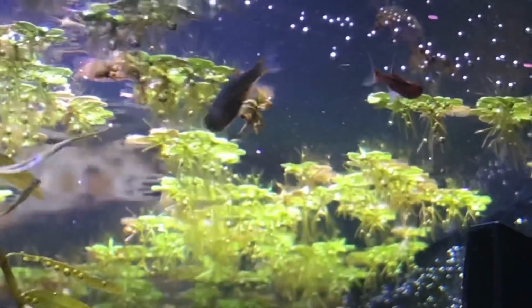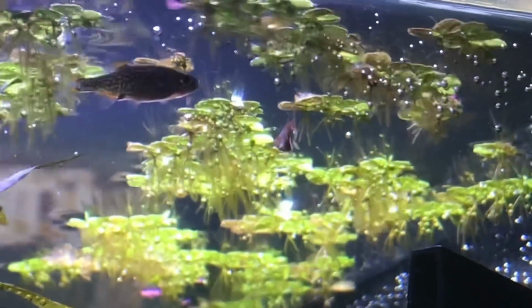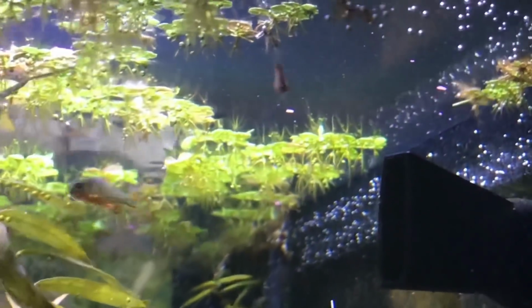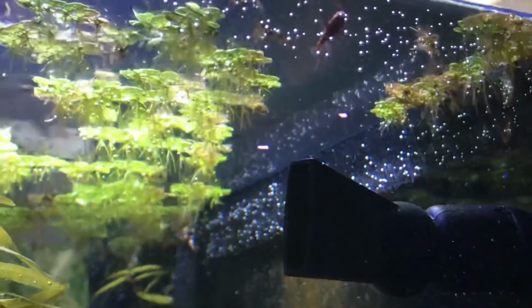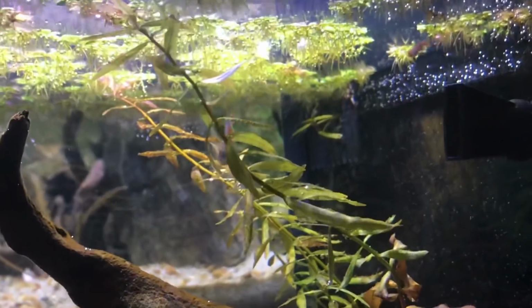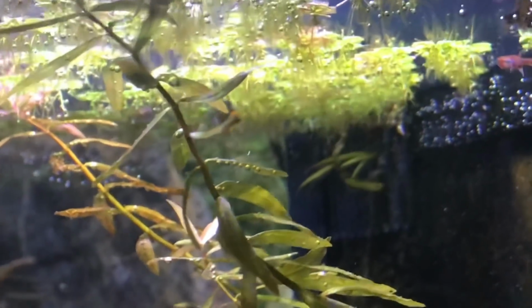Kind of bad lighting just because of this angle, but we can actually see the fish. I put some flake food in there for these guys to feast on, and they're loving it. But right up close and personal right there is the Chili Rasbora. I just have 1 Chili Rasbora. I did have 2, but the other one jumped out. It was super weird. And these 2 guys here, these Galaxy Danios, are beautiful. Look at the spots on them.